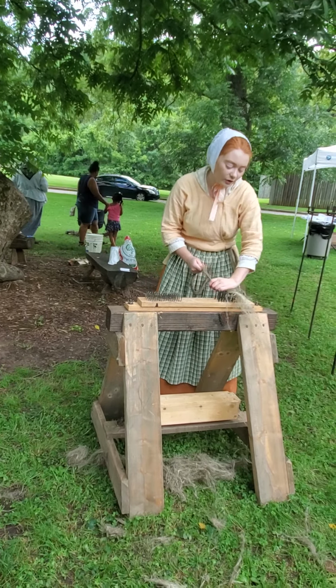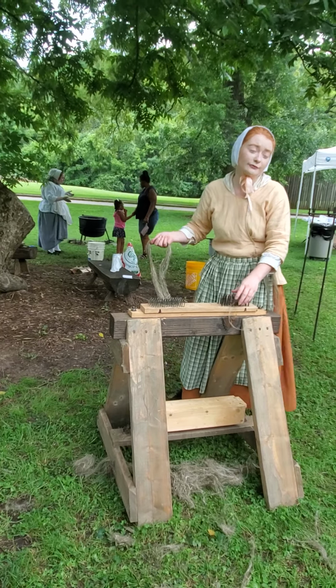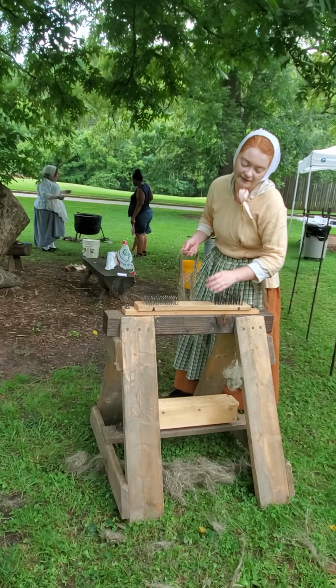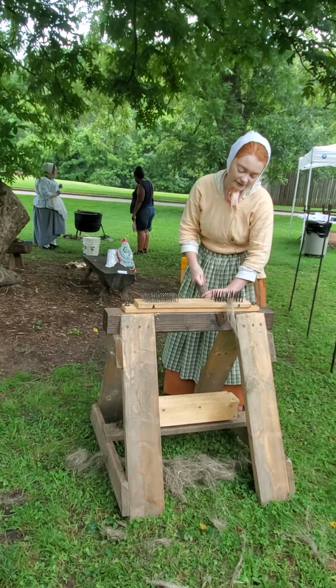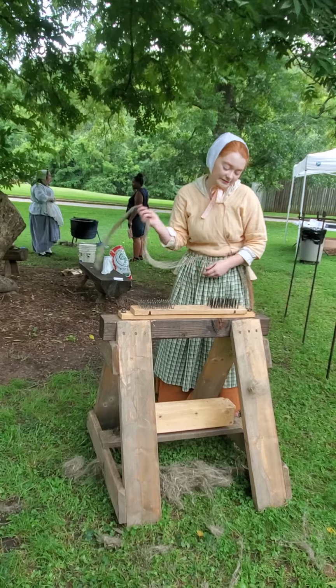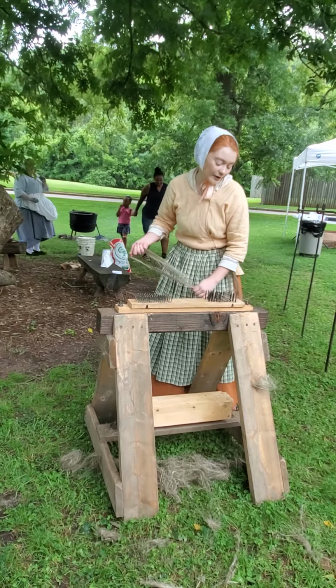I'm just going to start combing it through right here on this wider side, and I'm going to lose a lot of fiber. This is primarily what we think of using as fire starter and to make rope and other things. They would keep, yes, that's your toe. We want to keep as much of that as we can because let's not waste anything.